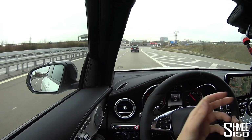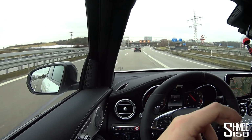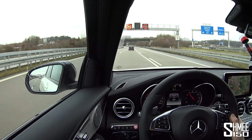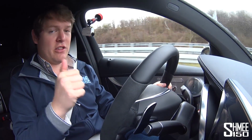Small digital display, so yes, you could have the full 12.3-inch style displays that the E-classes and S-classes have, but that's not made it into this generation. Everything that you need, I suppose, the car has. Well equipped. One thing I do not like is the rear visibility.